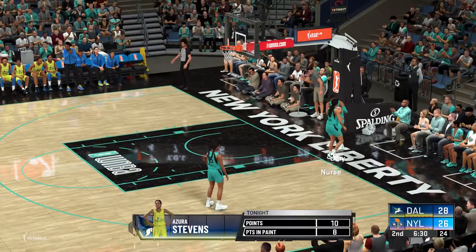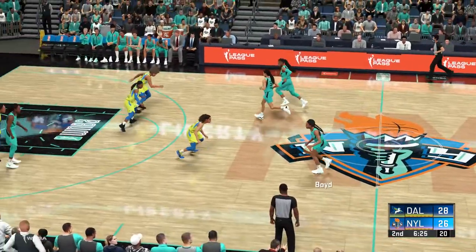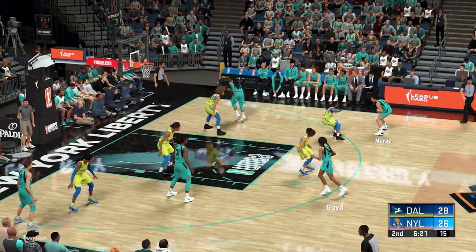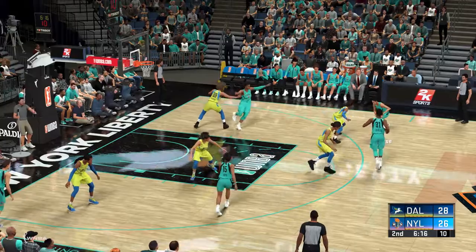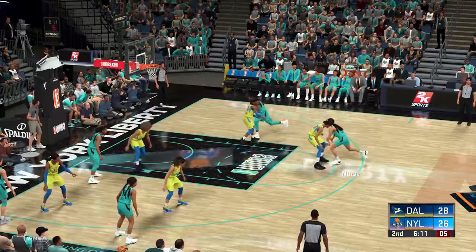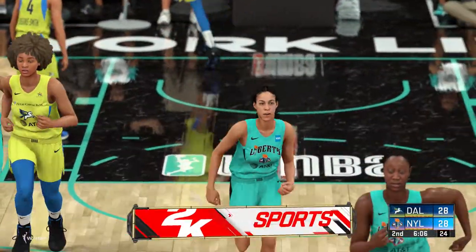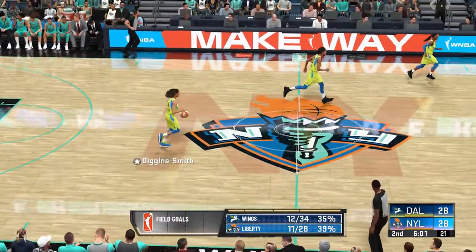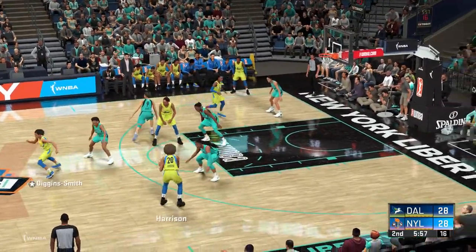She's been one of their more reliable options today, and it's her shooting that has given them this lead. Pass to Nurse. Drops in the layup for two. Now here's Diggins-Smith. Still getting warmed up offensively. No buckets yet in the game for her. Pass to Harrison.